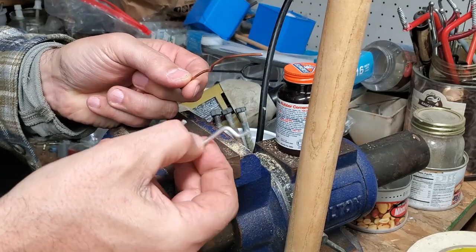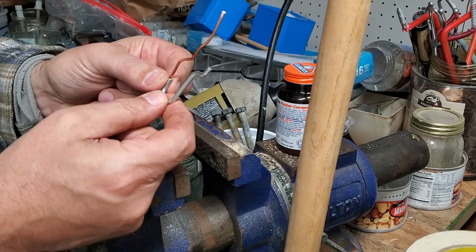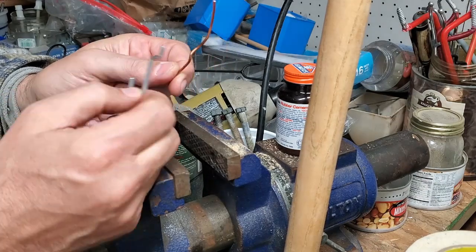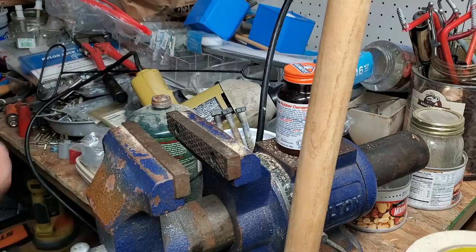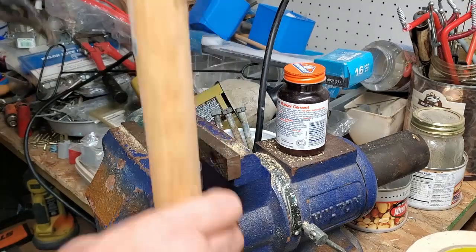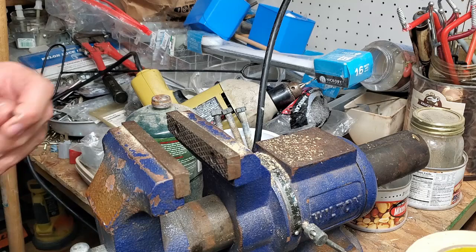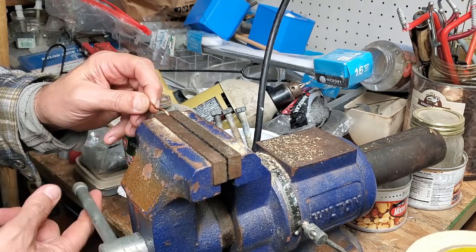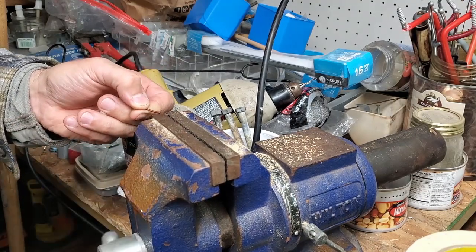So, modeling it shall be. Clearly, this is already a manufactured piece, and it's just a little different size. Obviously, this is much more workable material, so we're going to go with that. But let me get this project out of the way. So I thought I would just see if I could start with trying to straighten this in some fashion with brute force.